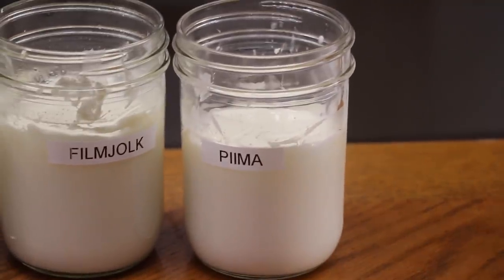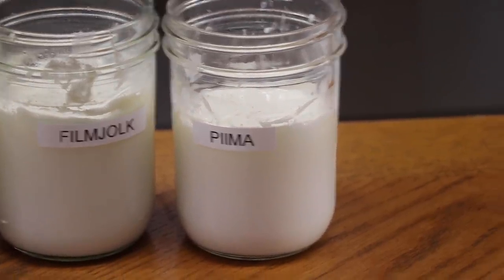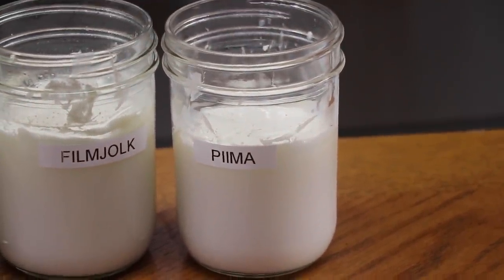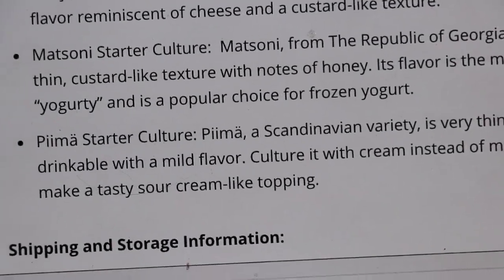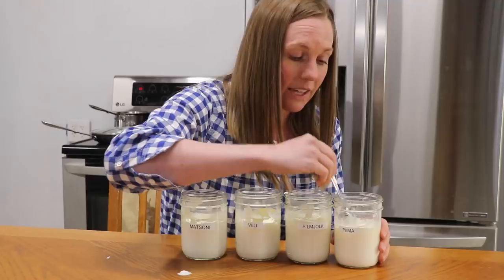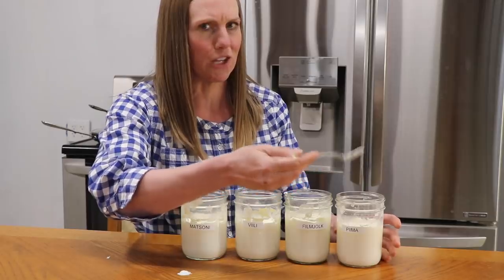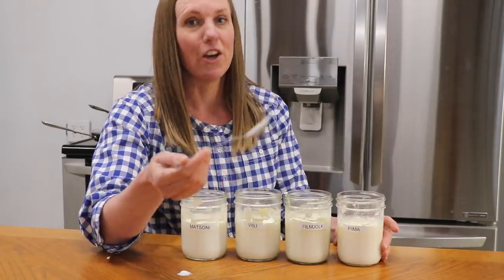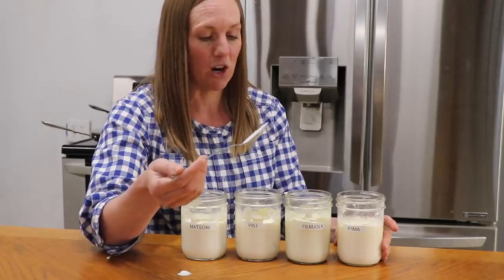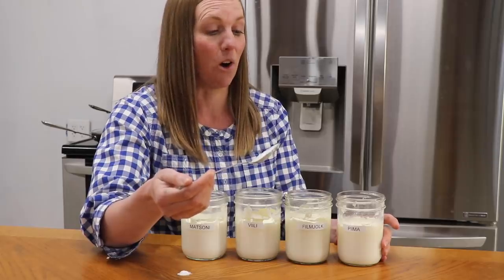Let's start with the Pima milk first, and I think what might work well is let's look to see what it's supposed to taste like, and then I'll tell you if I think it tastes like that or not. Very thin and drinkable with a mild flavor. Yeah, I would say I'm really, really happy with this texture. This is like store-bought thick yogurt to me. That's a big complaint and a challenge when it comes to making your own yogurt. So I've read a lot of people have a hard time getting that spoonable, thick consistency we all like.